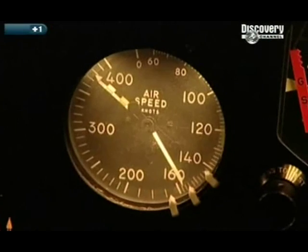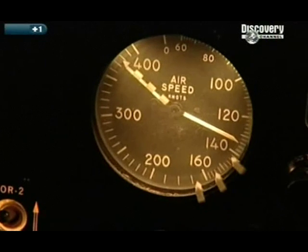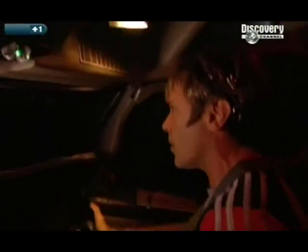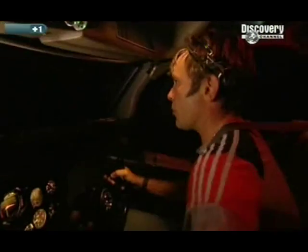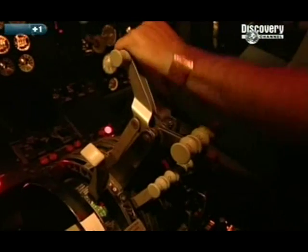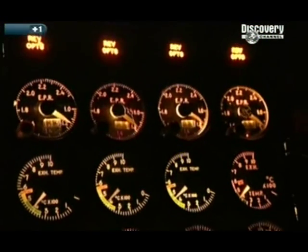There's the runway. At the moment, we're just crossing over the runway threshold. It's going to be everything we can do to try and stop this aeroplane. We get on the ground. There we go. That's it. Right. Come on then, come on. There's the brakes, there's the reverse, there's the speed brake. That's full reverse.